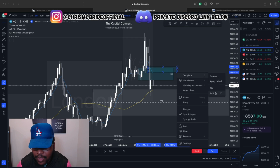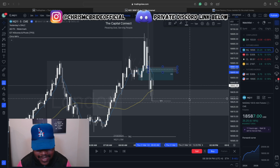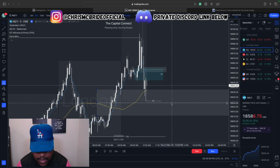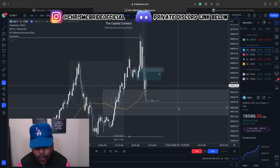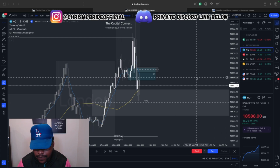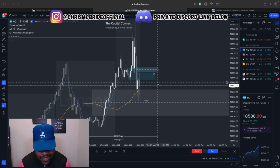Now, the only thing that I didn't really love about this setup is that this box that you guys see down here was a 1 hour bullish fair value gap. So I didn't really love that I was low-key trading against the higher time frame PD array. But I was like, if anything, I can just get into this trade and take it to TP1. So TP1 is, again, always the recent low.